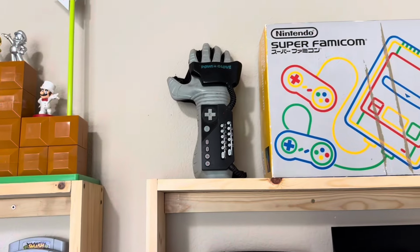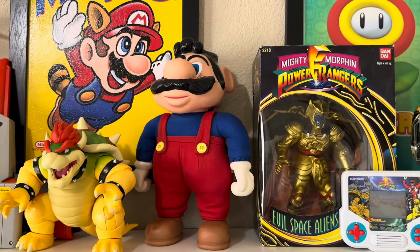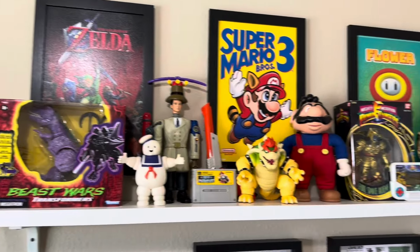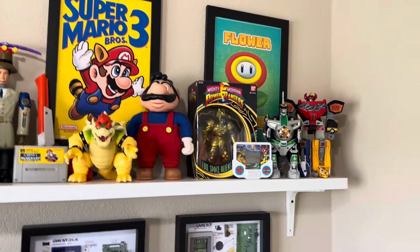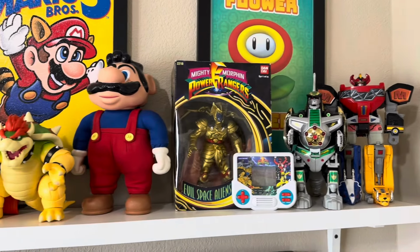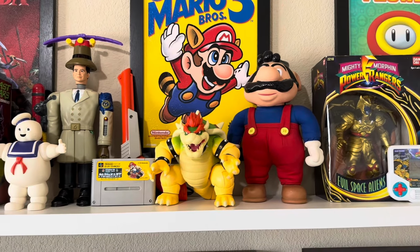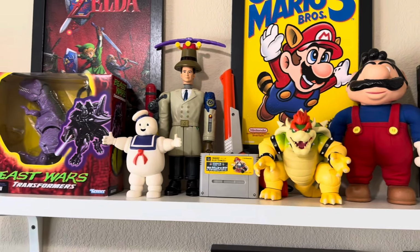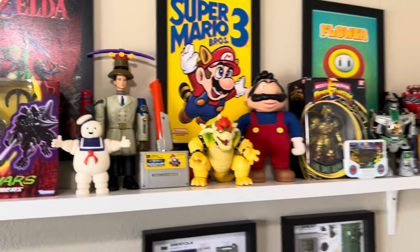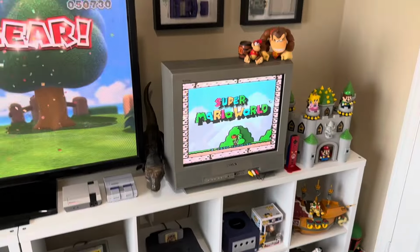But to jump around, what used to be here was this kind of retro Super Mario, and now I've rearranged it. He's part of the retro toy shelf, which includes my original Mighty Morphin Power Ranger, complete in box Goldar, the Mario that I was just talking about, and then a few other retro things and re-releases like Transformers. So that's kind of the back shelf right above the Sony CRT.